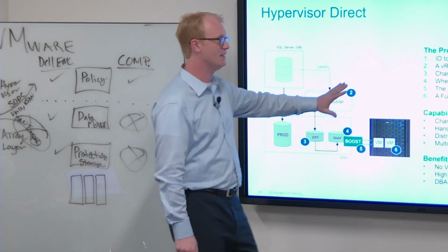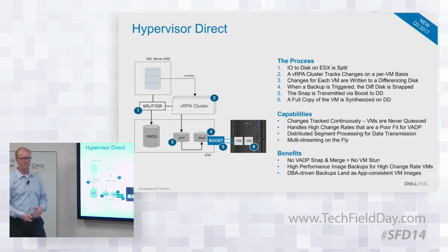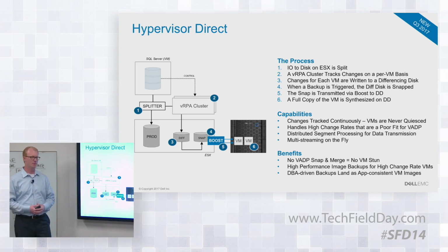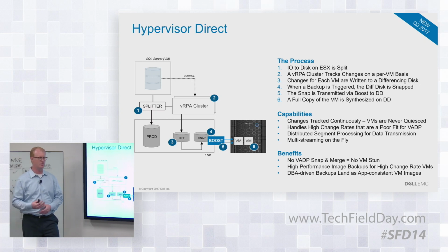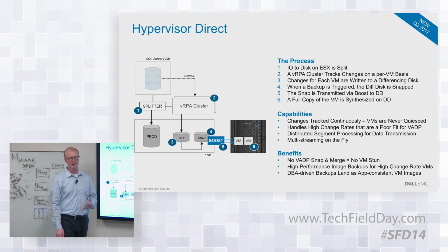Okay, so just from what this approach gets you, since we're tracking the changes consistently, we're never quiescing VMs. This is a great fit for high change rate VMs. This is really where the solution shines. That's just a poor fit for VADP. We do DSP for transmitting the data down to Data Domain, and we multi-stream on the fly, right? So these are all the cards that line up to get us the performance that we expect out of this solution. In terms of benefits, there's no VADP in the picture at all. So there's no snap and merge in the process, and that alleviates stun significantly, right? You get high performance, and then again, those DBA-driven backups are landing as app-consistent VMs at the end of the process, which I've already expressed.